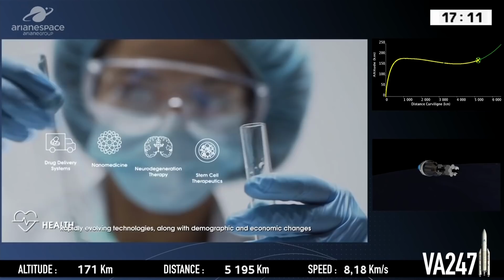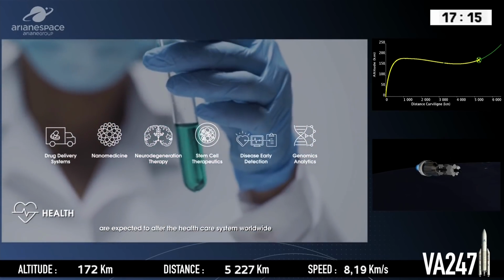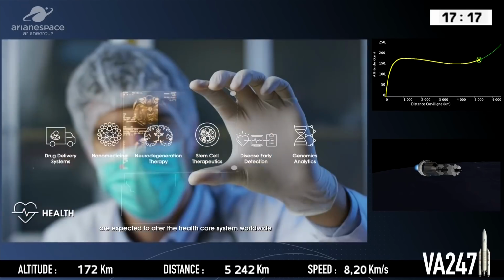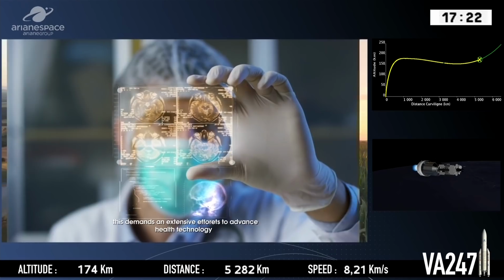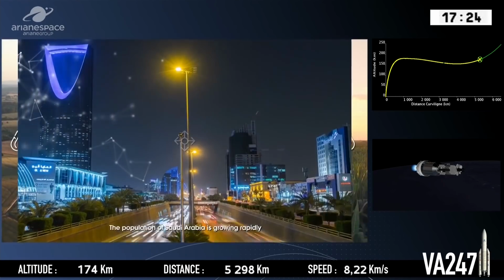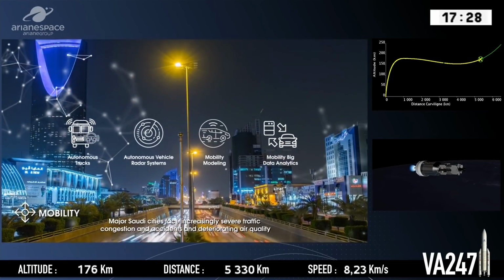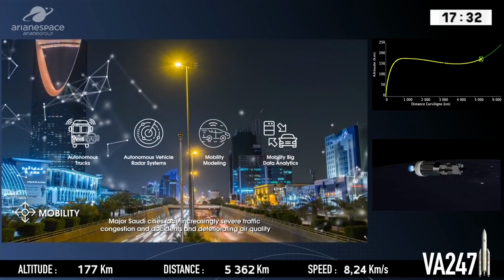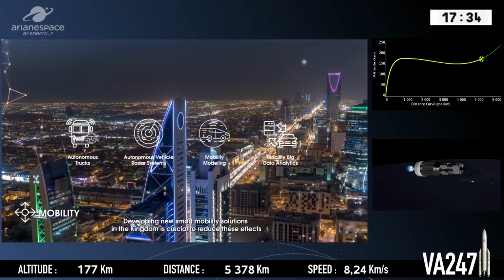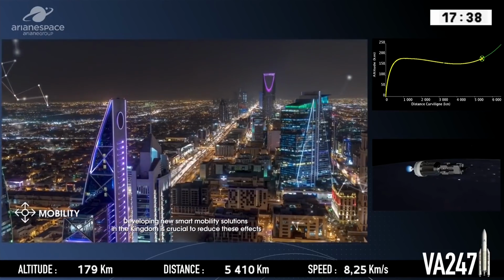Rapidly evolving technologies, along with demographic and economic changes, are expected to alter the healthcare system worldwide. This demands an extensive effort to advance health technologies. The population of Saudi Arabia is growing rapidly. Major Saudi cities face increasingly severe traffic congestion and accidents and deteriorating air quality. Developing new smart mobility solutions in the kingdom is crucial to reduce these effects.